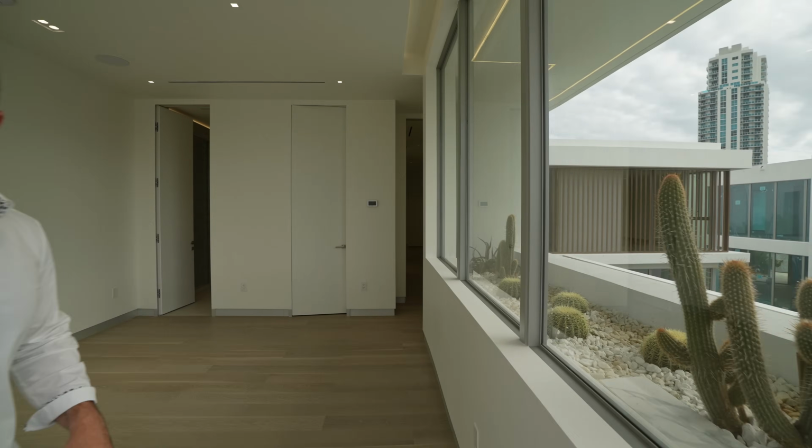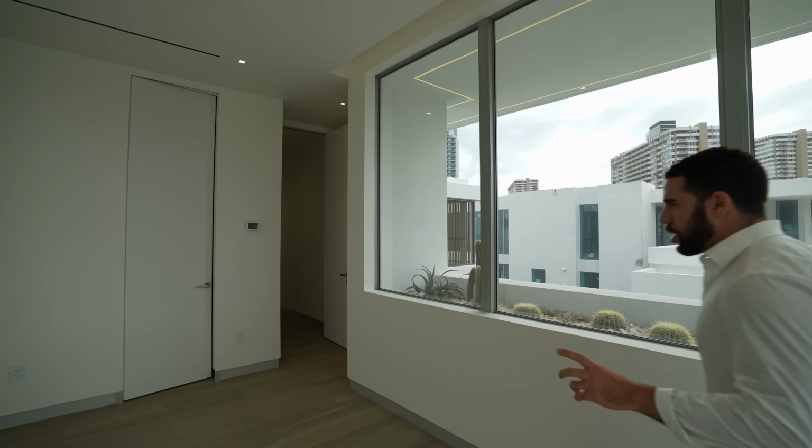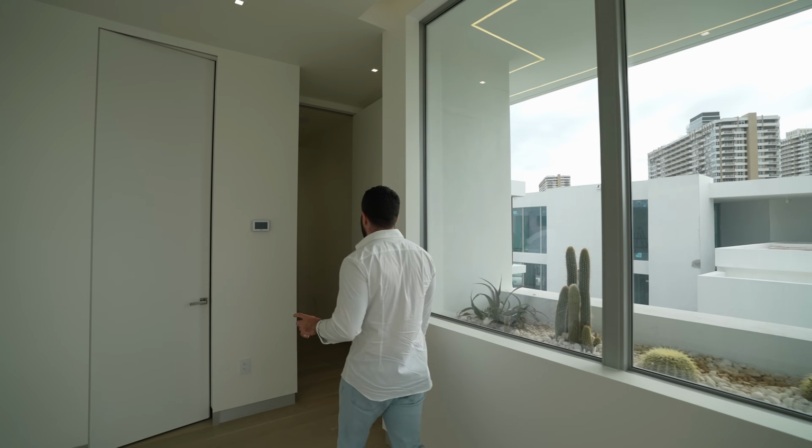Just really nice. I think we have just one more guest bedroom to take a look at before we get to the final one.